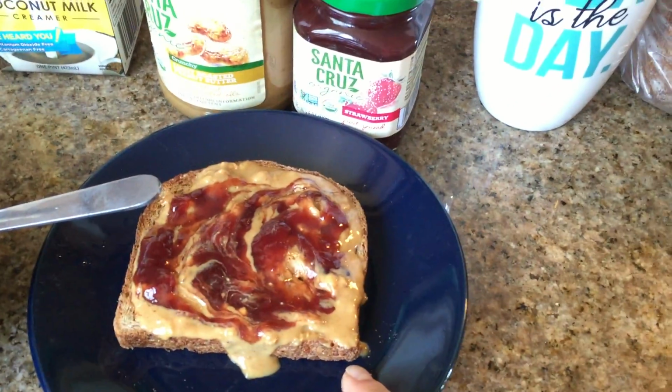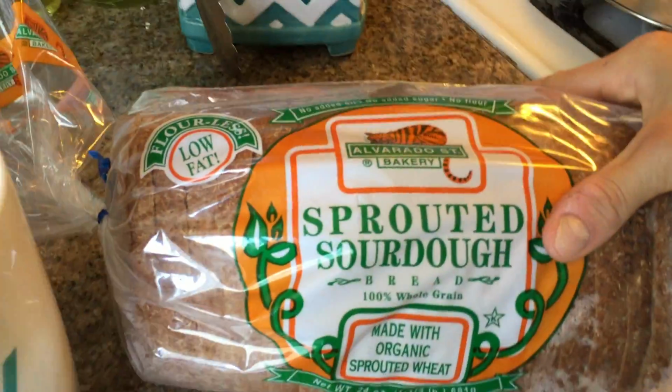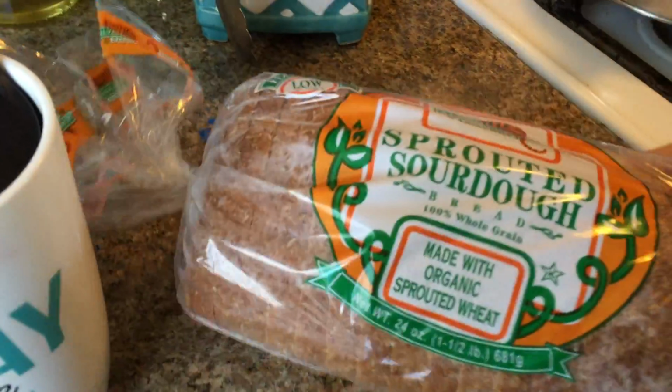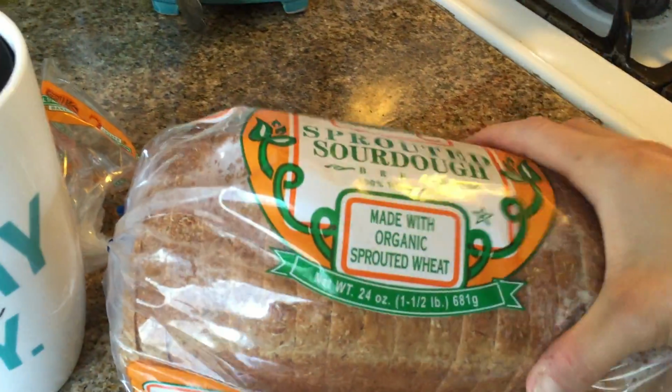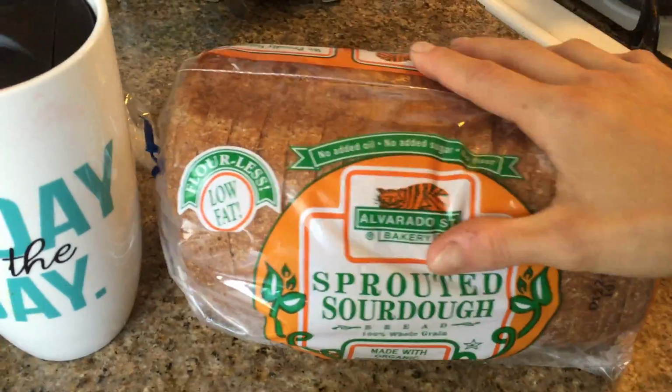And for the bread for this toast, I'm using this flourless sprouted sourdough. And this is awesome because it's made with organic sprouted wheat. And so there's no flour in it, and so I just really like this brand of bread.